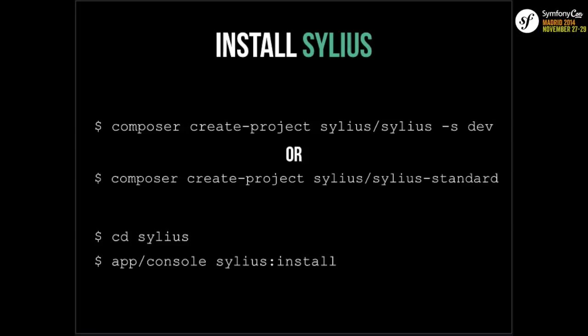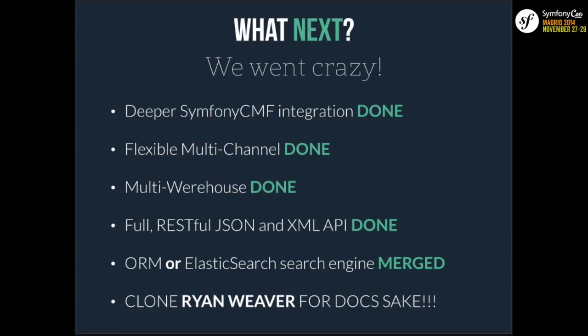Probably some of you have been following the Sylius project, so you will most likely enjoy some update on what is happening now. I know that my GitHub activity may be a bit lower recently, but our lovely community is replacing me. But we have been busy with some real-world Sylius projects, and we accepted only projects which allow us to contribute back to Sylius. So for these two projects that we did recently, we implemented pretty crazy stuff. The thing I mentioned already, so deeper CMF integration, flexible multi-channel.